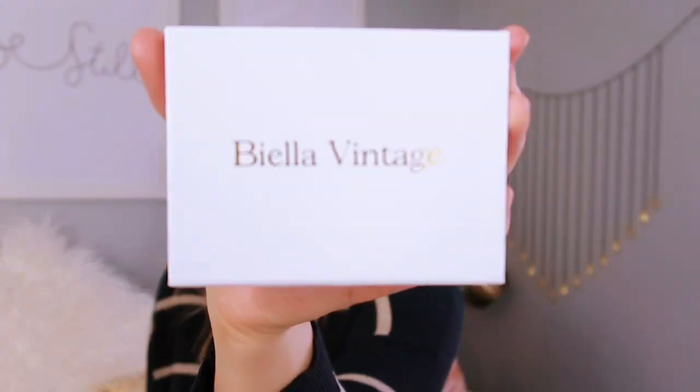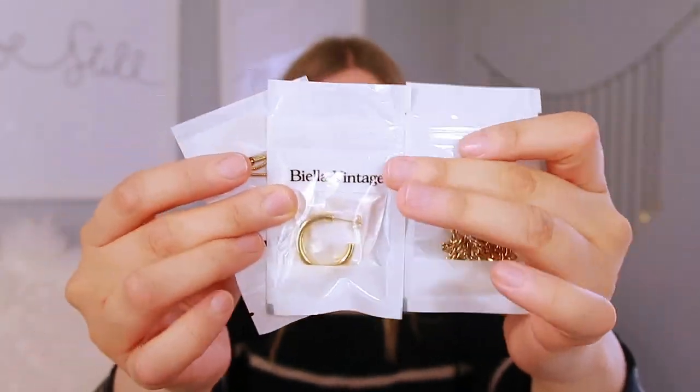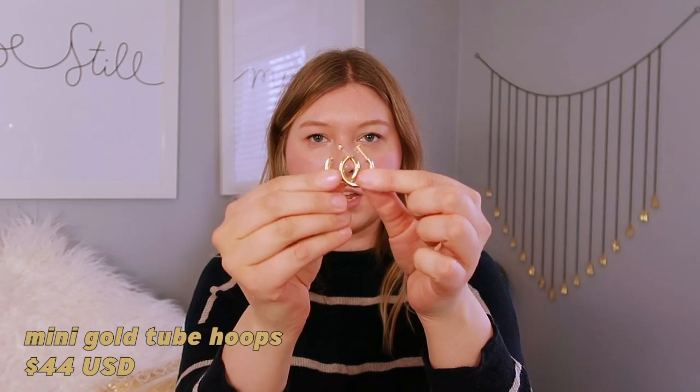It looks so pretty. Very cute. Biella Vintage. La Dolce Vita. And the same looking little packages here. So, oh, I got three things. I really wanted some gold hoop earrings. These are pretty. These feel like they're really good quality. They don't feel cheap. They do have a little bit of weight to them, which I think is a sign that they're good quality. Yeah, these are very hardy.